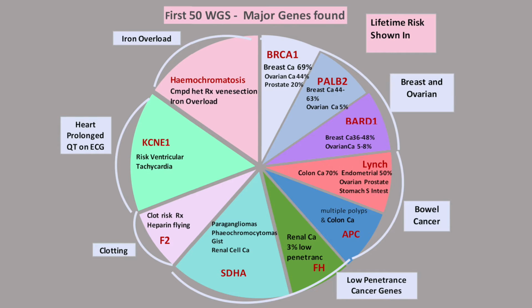In terms of major genes, how likely you are to find a major gene depends a bit on what your family history is. So if you have a strong family history of breast or ovarian cancer, we're much more likely to find genes like BRCA genes. If you have lots of endometrial cancer and ovarian cancer or bowel cancer, then maybe you have a Lynch syndrome gene. And we found a BRCA1 gene. So far we've actually had 2 Lynch genes and 1 outside the study, which will make a major difference to people. Separately, we found genes for iron overload, hemochromatosis.